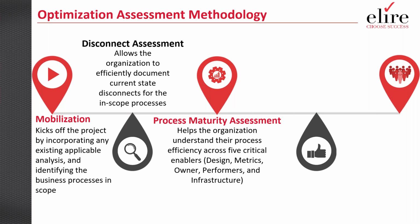The process maturity assessment allows us to review, based on 5 critical success factors, where your process currently is. We'll go back through with a future state mindset and ask, where's your next step on maturing, and where do you want to get? Then we come up with a resolution plan to actually make a change and become more mature in the application. This is really important because technology does not solve all the problems of your organization, but figuring out critical enablers to improve will really help you see value in these systems.